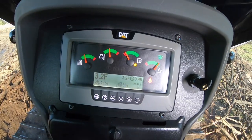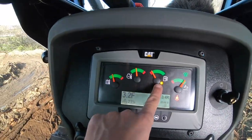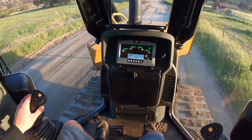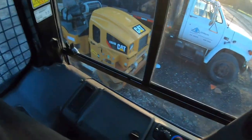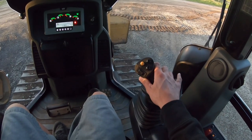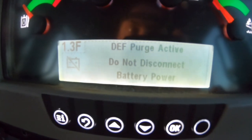All right, change of plans, y'all. We got the fuel light on. We better get this thing back. This thing gets a little loud and violent when you're really sending it. We'll get her back in place here next to this sweet little roller. Put our blade down, get our DEF purge going.